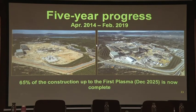So now, this is this year's picture, so the ITER site is getting ready. And the first plasma is going to start in about 6 years from now. And this is what it was about 5 years before. Originally it was a hill, which was flattened into a flat surface, and some buildings are already built, you can see that.